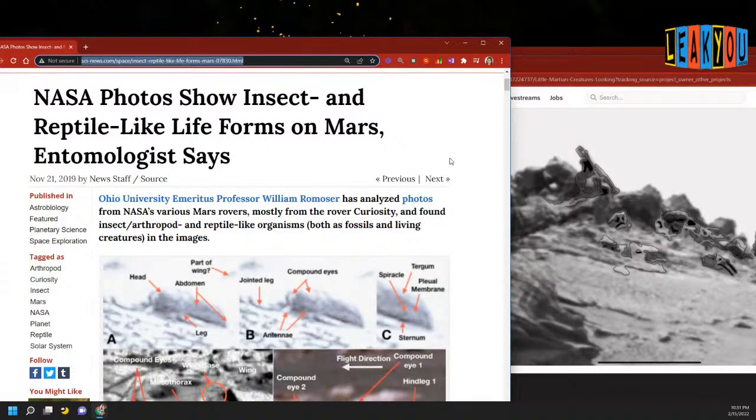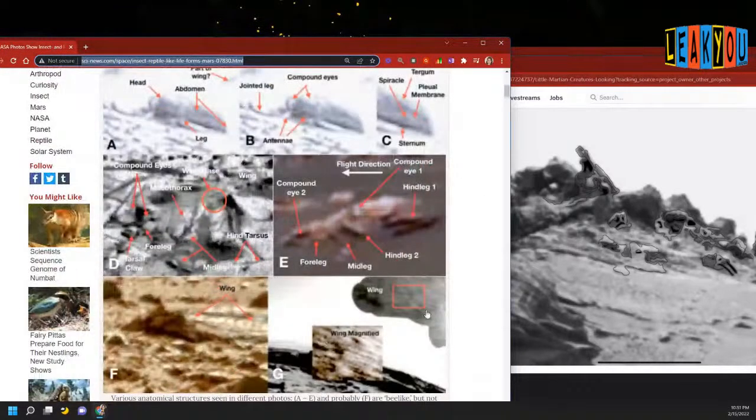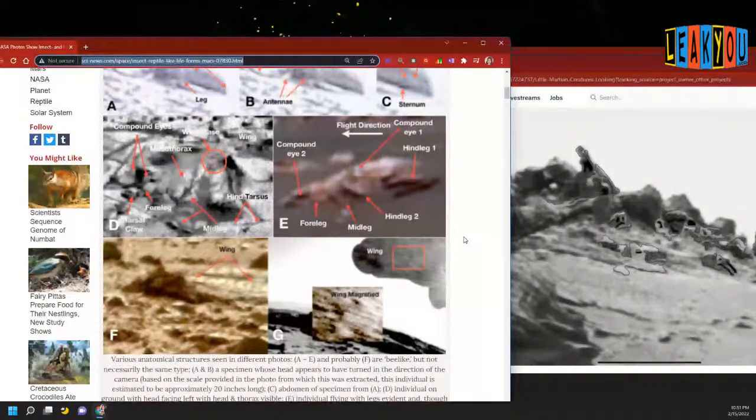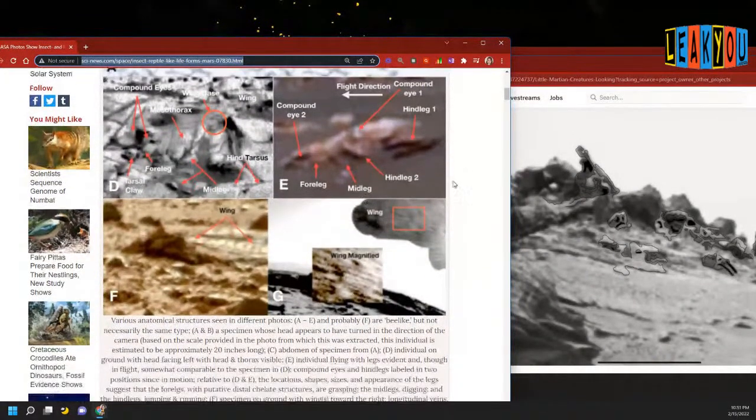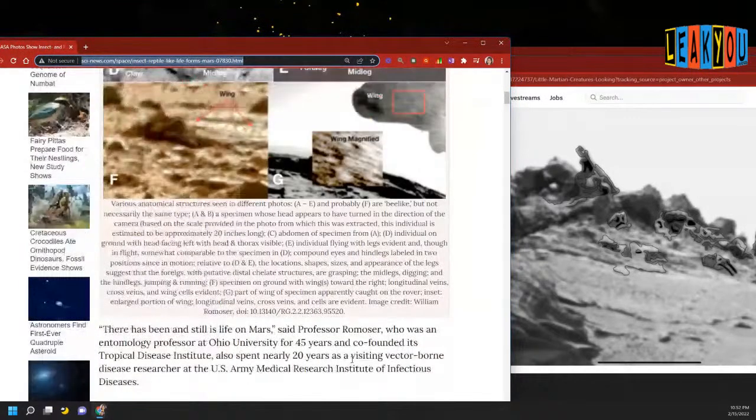Professor William Romoser has analyzed photos from NASA's various Mars rovers, mostly from the rover Curiosity, and found insect/arthropod and reptile-like organisms, both as fossils and living creatures in the images. And these are some of the images that he's published. And I know you're just like, what the hell am I looking at? It takes a little while, but for those of y'all that want this detail here, we'll do that at the end.